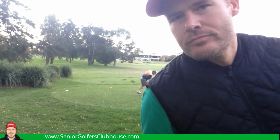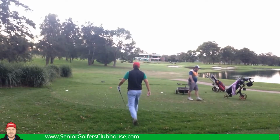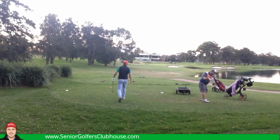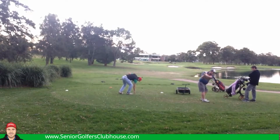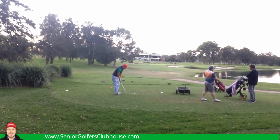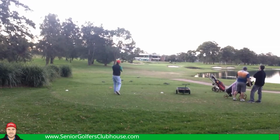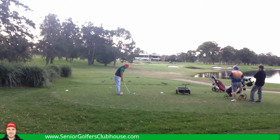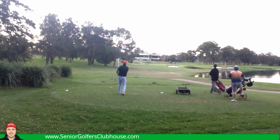Then stepped up onto the final, the 18th par 3. The tees were forward again. It was about 140 to the centre. So I took out my 8-iron. No, sorry, a 9-iron. Sorry, took out my 9-iron.